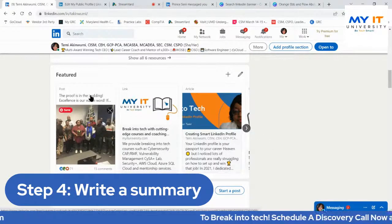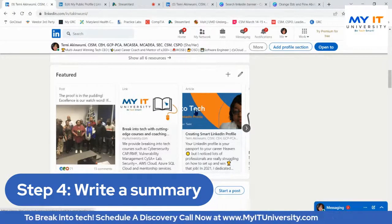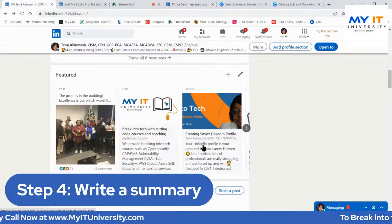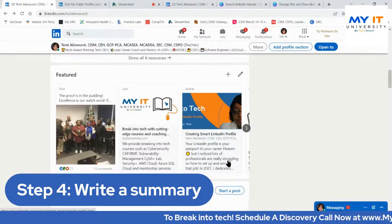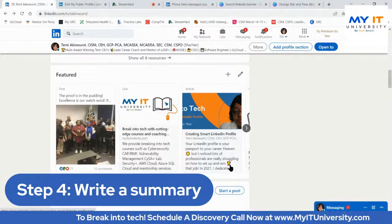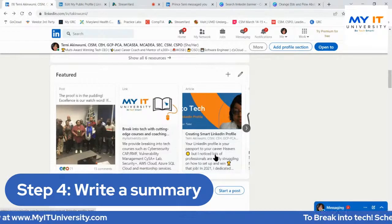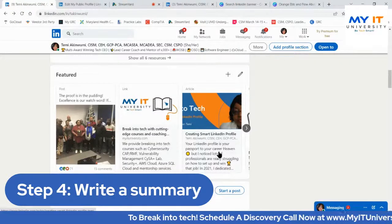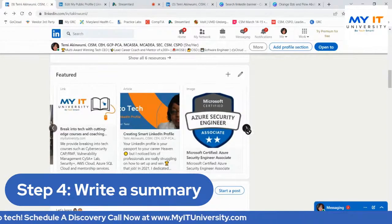I have this picture. I discuss it, the link, the break into tech information. I discuss that. This one is an article about your LinkedIn profile. It's a passport to your career heaven. But I noticed a lot of professionals are struggling on how to set up and win that job. So this is what I made late last year to help you with all the steps needed to break into tech and also to set up your profile. So if you have not read this article, make sure you click on this and go on there. Okay. These are my certifications as well.